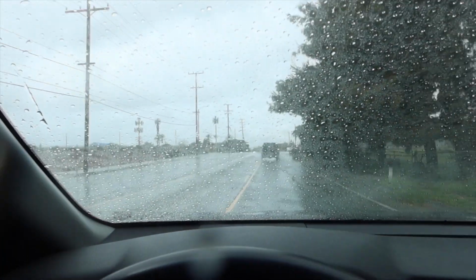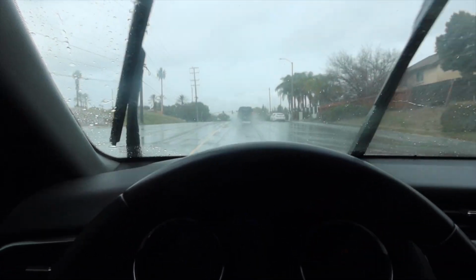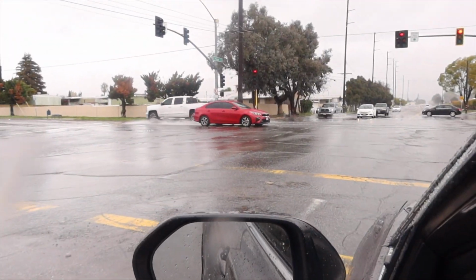Guys, it has stopped raining and it's raining super hard again. I guess this is a good thing. The streets are gonna be very wet. Guys, this has to be the worst street by where I live. It's literally a river. I don't know if you guys can tell.